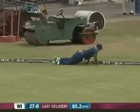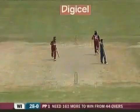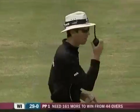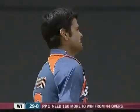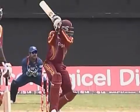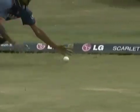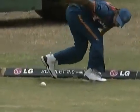Cracked away. Just keeping it inside the boundary. Now, did he touch the rope? That will be the question which umpire Nigel Long is going to ask of the third umpire, Clancy Mack. I think the fielder has signalled 4. Yeah, he does. Praveen Kumar has been honest about it. He said, yep, even though the ball was in play, I touched the boundary. That's what happened there. So boundary to Gayle.